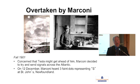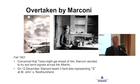Worried that Tesla was going to get ahead of him, because Tesla came back to New York City in 1900 and he announced that it is only a matter of time, a few months, in Tesla's usual grand way, that I will send a message across the Atlantic. And in fact, I'll send a message across the Pacific. So worried about this, Marconi decides in the fall of 1901 that he will do the great leap, and that he will try to send a message across the Atlantic.